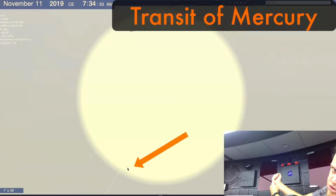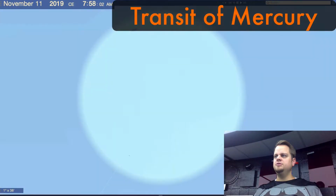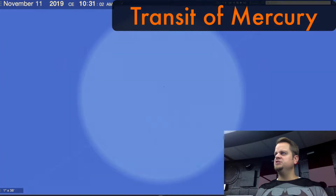Mercury will get in between us and the sun. And so that's what we're going to see right here. In fact, let me make time go forward a little bit faster. From 7:30 in the morning until basically, I believe it's 1:04 p.m., you will be able to see Mercury transit across the sun. And let's see, there it goes right at about 1:04. It's gone. Okay? So it's small.